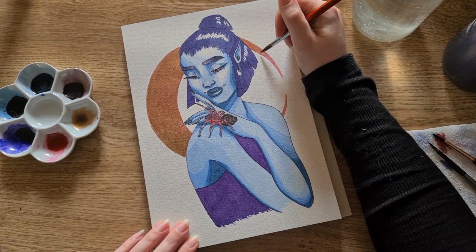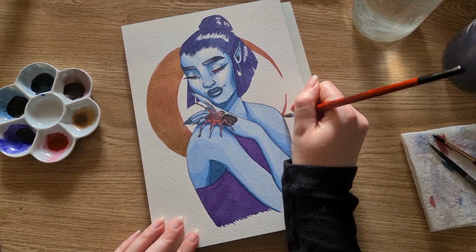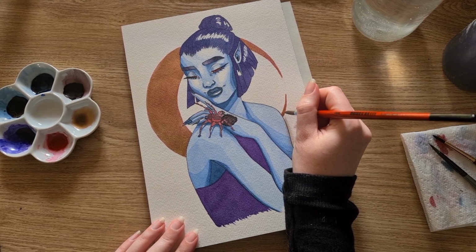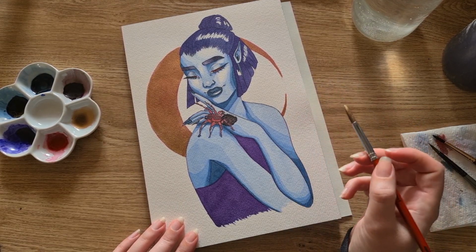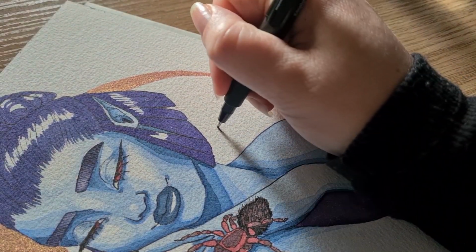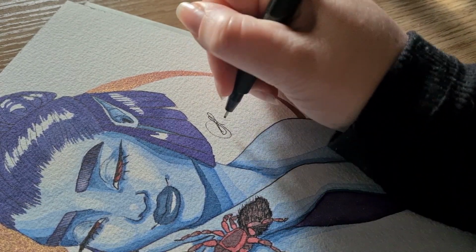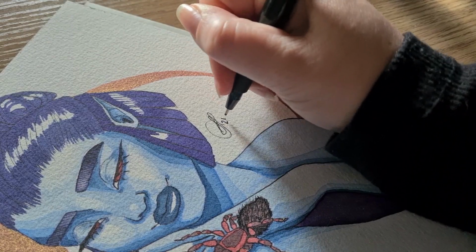And thank you to all my friends who helped me make the decision on this background, because I wasn't sure if I was going to add a background, and I'm really glad I did. I think it really brings the composition of the piece together. So I'm just adding the final touches. For once I didn't add any white gel pen, instead I've just gone ahead and signed it.